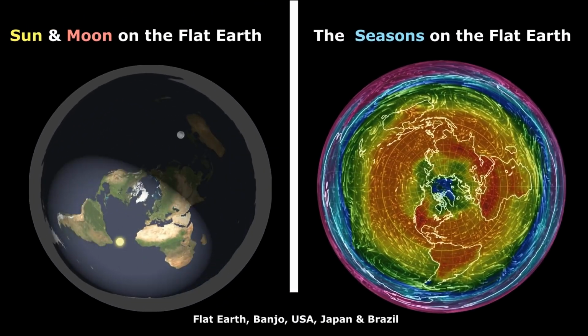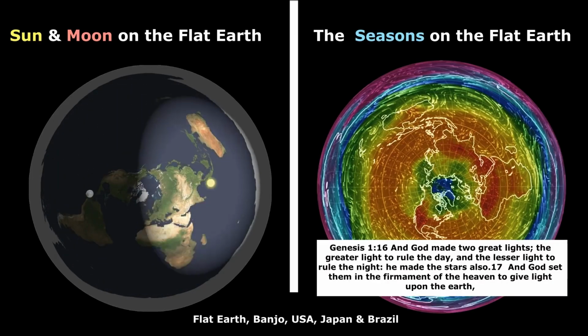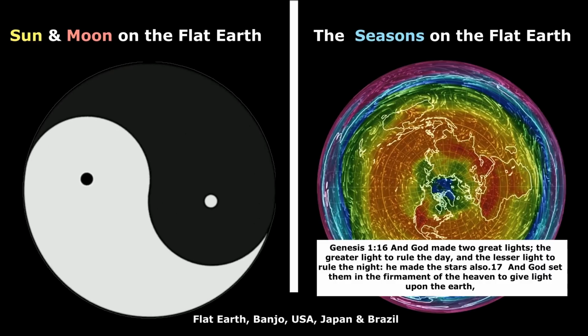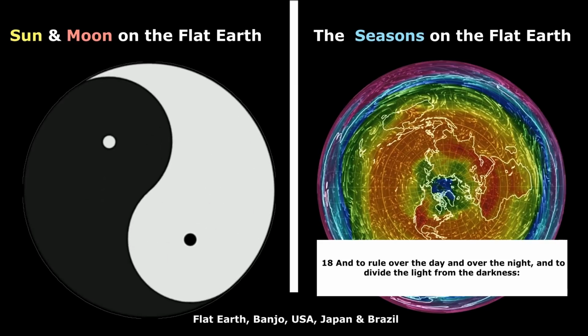The Bible also states that the earth is flat and stationary, with a small sun and moon circulating over its face, as we see in this passage in Genesis 1:16. And God said, "Let there be lights in the firmament of the heaven to divide the day from the night, and let them be for signs and for seasons and for days and years." And God made two great lights, the greater light to rule the day and the lesser light to rule the night. He made the stars also. And God set them in the firmament of the heaven to give light upon the earth, and to rule over the day and over the night, and to divide the light from the darkness.